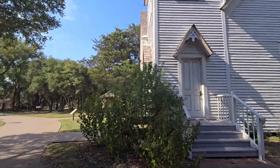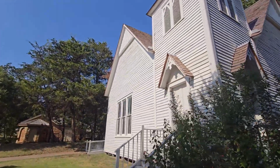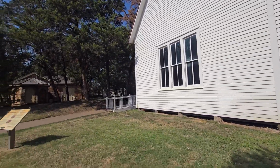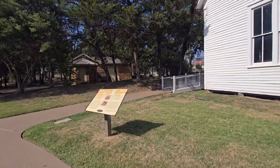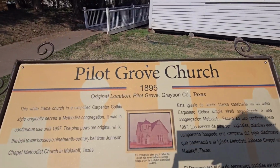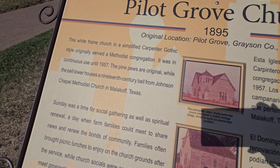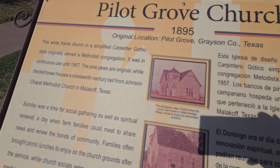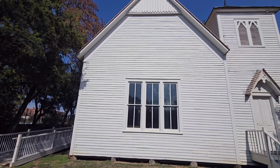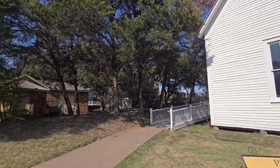Let's find out. There we go, it's over there. Let's find out. Look at that. Pilot Grove Church. Original location, Pilot Grove. Yeah, I like that. Restrooms.